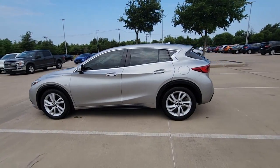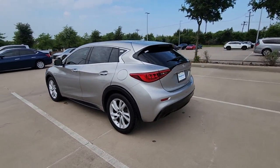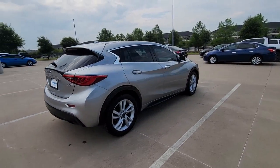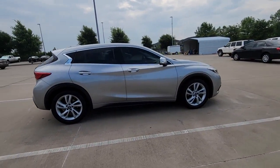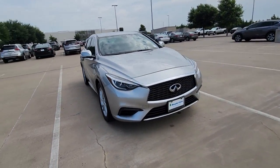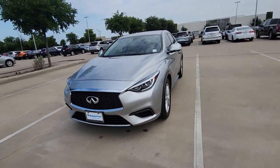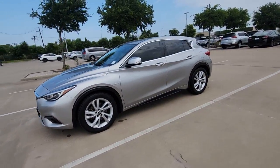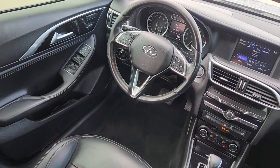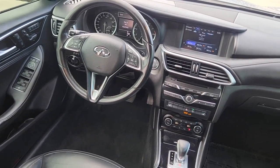Take a moment to check out the 2018 Infiniti QX30. With less than 110,000 miles on the odometer, this vehicle provides excellent value. Take a closer look at this boldly styled Infiniti QX30, the compact luxury crossover that offers SUV versatility, an upscale look and feel, crisp handling, firm ride, and expressive modern design.